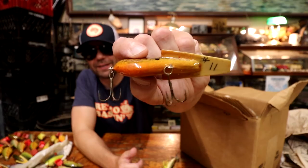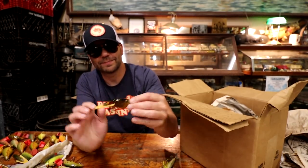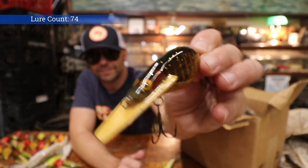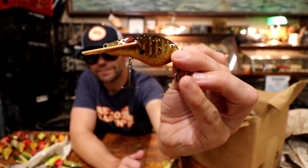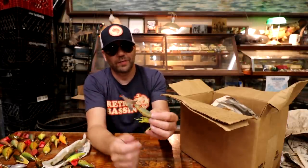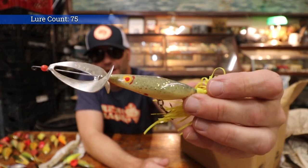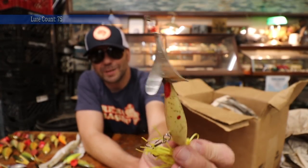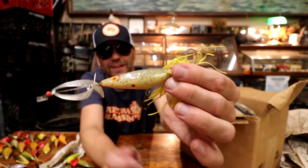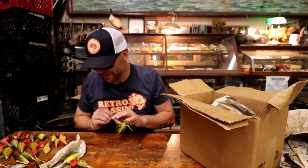Okay, we've got the number 11 in this style of crankbait. Boy, number 11 was pretty, wasn't it? Man. Here we've got a little Fred C. Young topwater. Almost looks like a Deadly Dudley blade on the front there, and sort of a solid body and an old skirt. Look at that. Wow, I'll have to put that with the topwaters. There's a couple of them, I think.